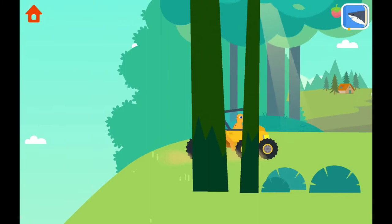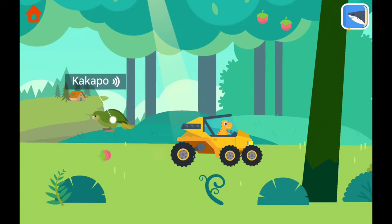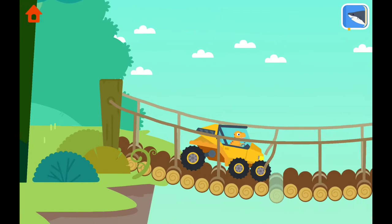Kakapo. The kakapo is the only flightless parrot in the world. It usually holds its body in a horizontal position with feathers nearly touching the ground.